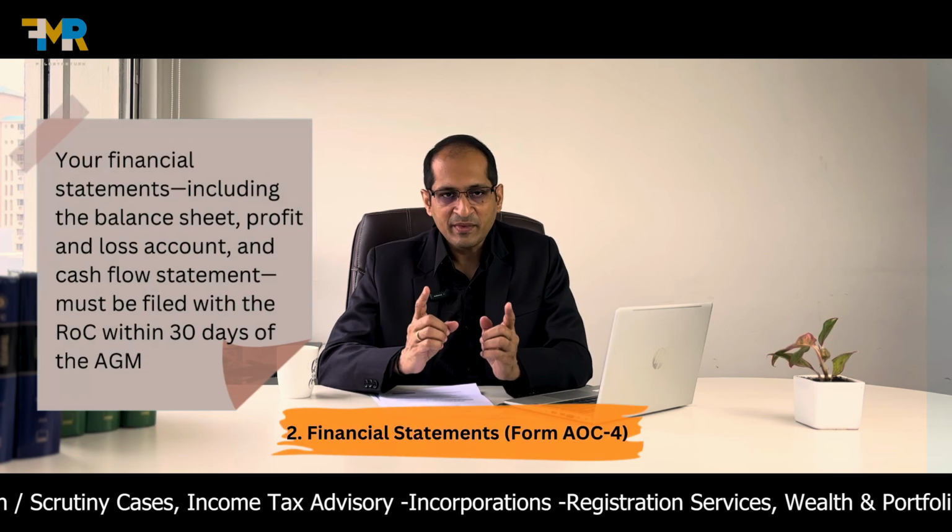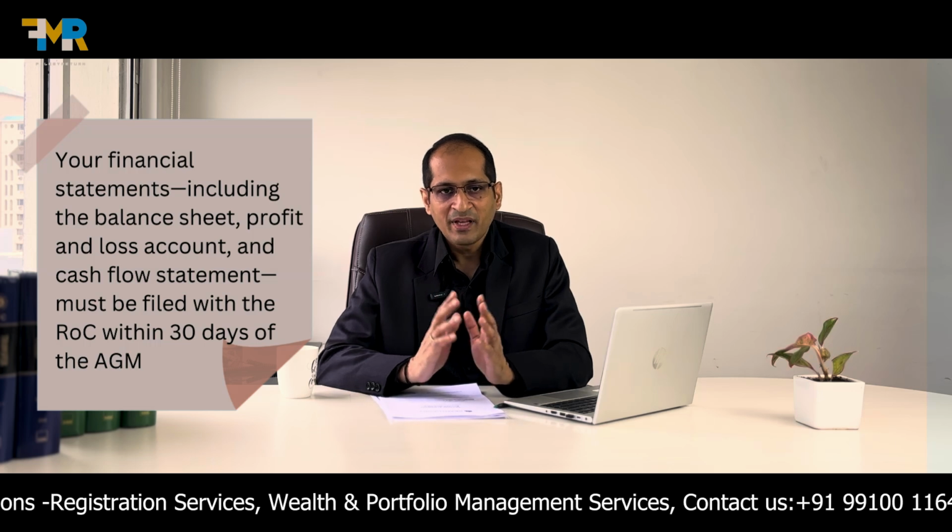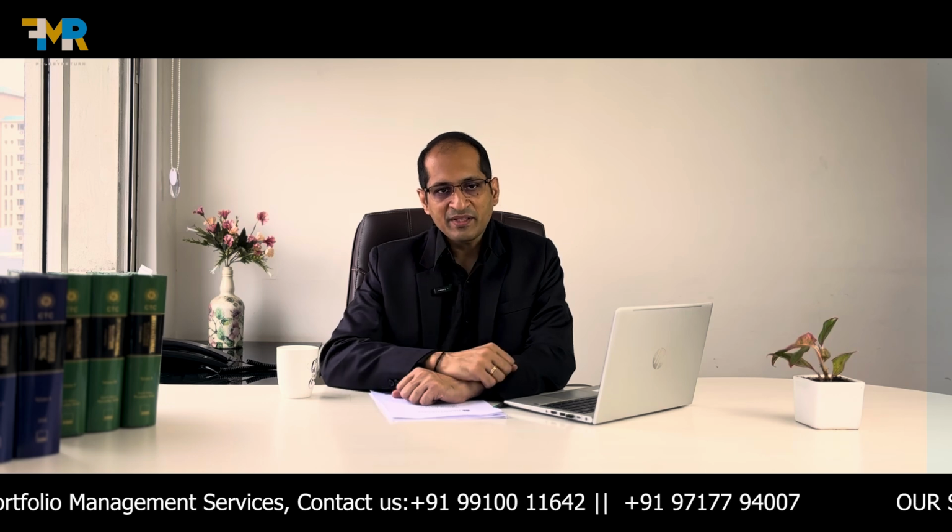Second, financial statements, Form AOC 4. Your financial statements, including the balance sheet, profit and loss account, and cash flow statement, must be filed with the ROC within 30 days of the AGM. These documents provide a clear picture of your company's financial health, and filing them on time is key to staying compliant and transparent. Third, income tax return.